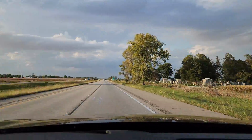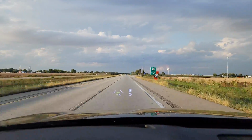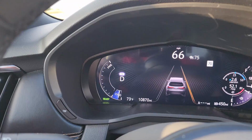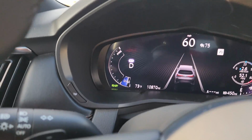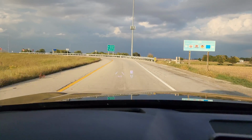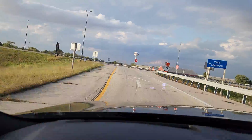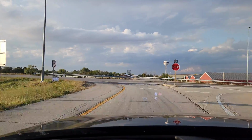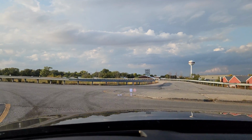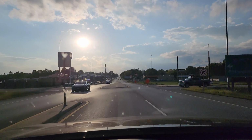Okay, we are coming up on our exit. It's a nice cemetery right off the interstate. We're going to get off right here. It says Paris Arcola. And of course we are getting some regen coming down off of that ramp, which is really helpful for our battery. That'll give us some juice later on. Come up here, and all we're going to do is make a loop right back onto the interstate. It's a pretty good area because there's usually not a lot of traffic. A couple cars coming right now, but usually we don't have that problem. Okay, here we go. We're just going to turn around and go right back down on the interstate.